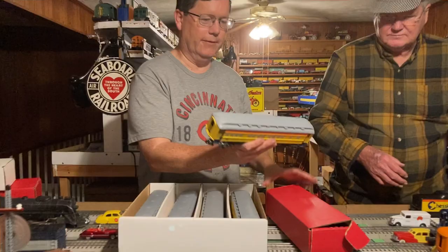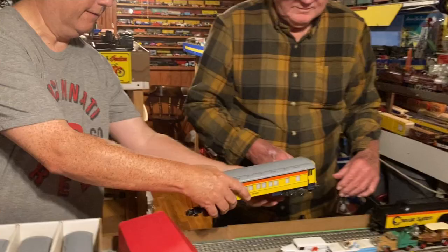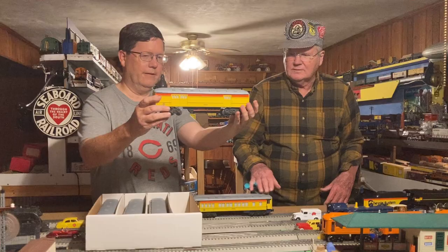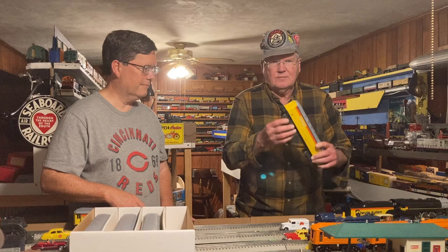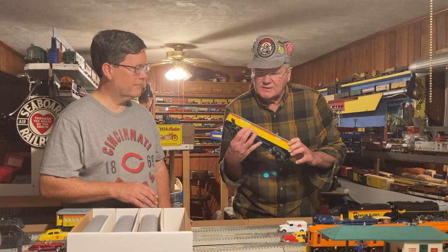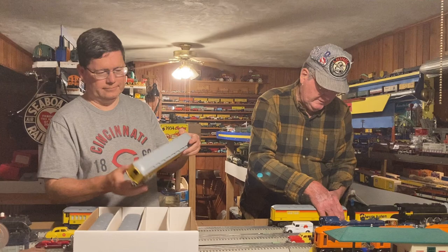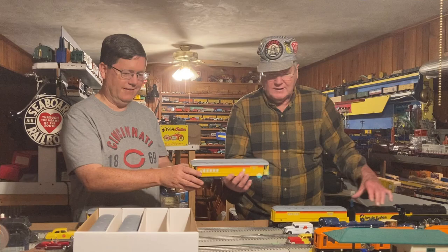And they're numbered, like this one is 9583. Well, the baggage goes first, so let's move this one back. This is the baggage car, 9581. These cars have metal trucks, and the little label says Chessie Steam Special on the side right here. At least that's what I think it says with my eyes, being as they are. This is a 9582. All right, this is a combine. It goes next.